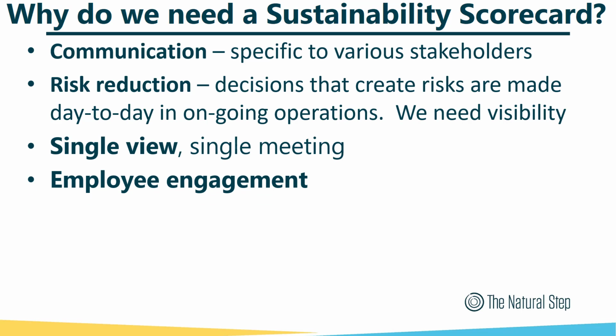A huge benefit of the sustainability scorecard is employee engagement. As we drive sustainability down to the individual level, the employee, whether they're millennial or not, will prosper by being able to see what their contribution has been to sustainability and see week on week their ongoing contribution.